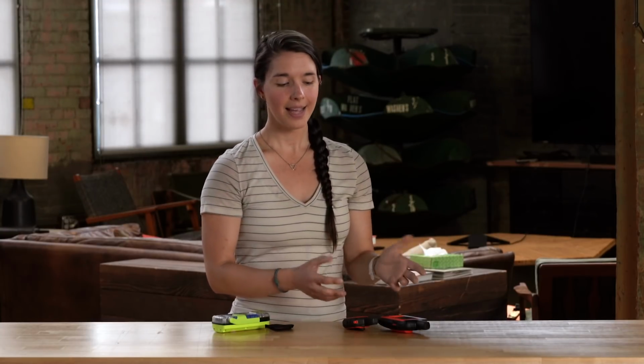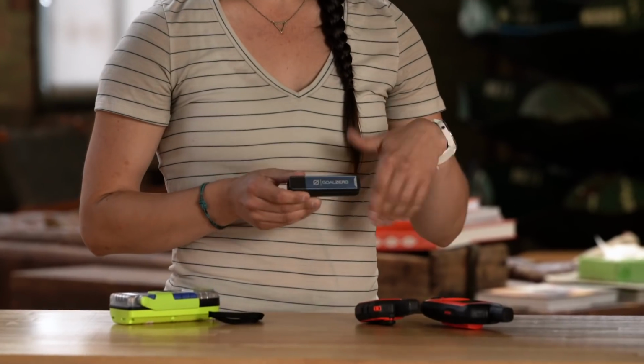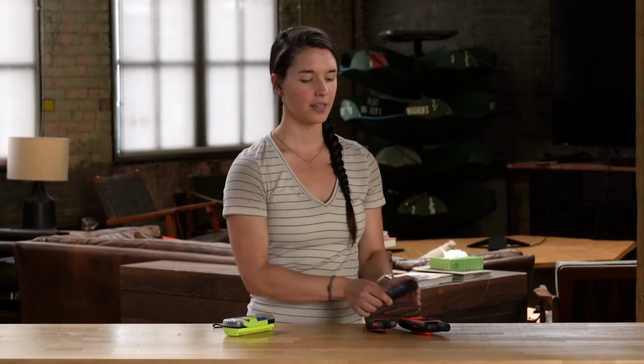Again, the downside of these is that you do require a subscription, which is going to cost additional money, and they also don't have as strong of a signal as you'll get with a personal locator beacon. In order to send messages on these, you really need a clear view of the sky. They also don't have a super long battery life. They're good for several days out in the backcountry, but if you need to keep using them or you're going on an extended trip, you'll want a charging stick or something else that will keep this charged so that in an emergency, you have access to it.